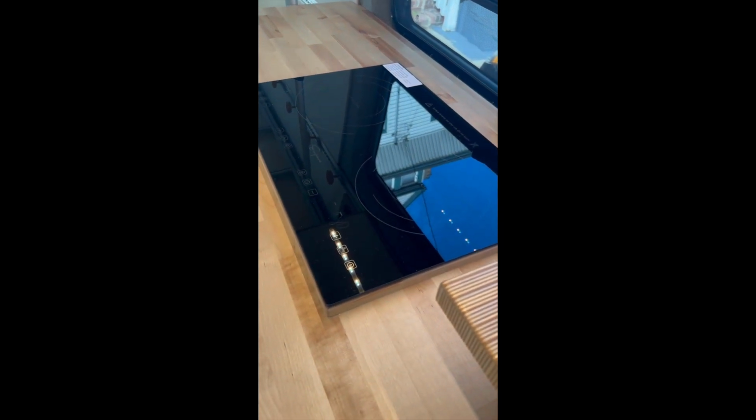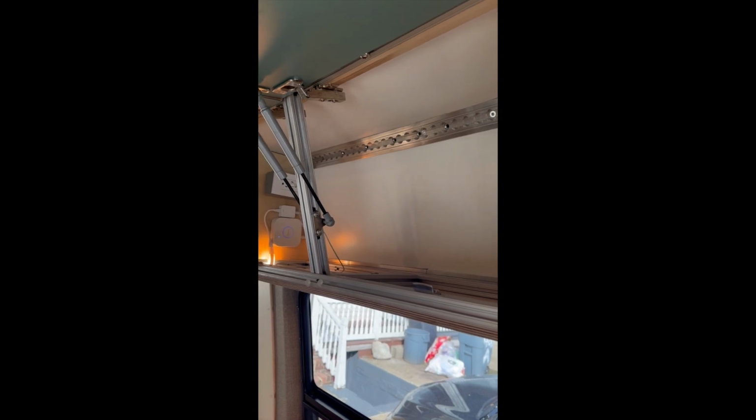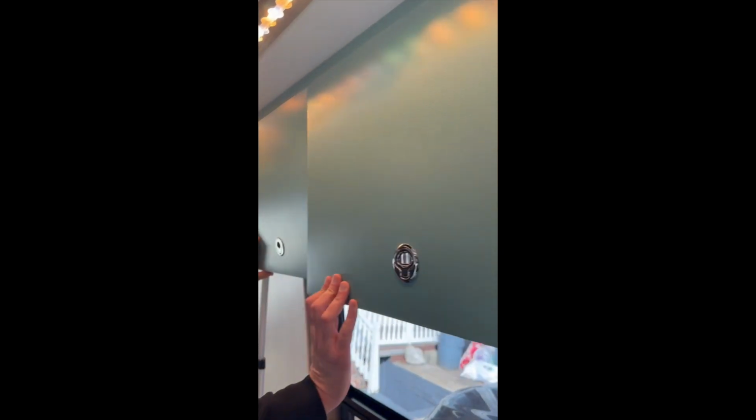So this is an induction dual. Very modern. And up here is storage? Yep, storage. What we did differently is I have a tapered design, so the cabinet isn't coming down here, because honestly, when you're up against it and you're cooking, it's not going to be hitting your head. Right.